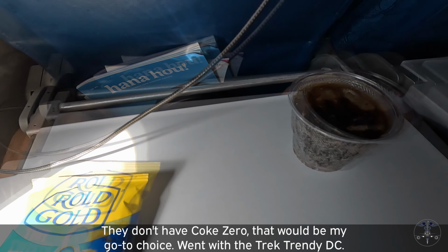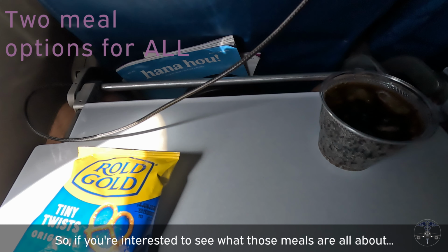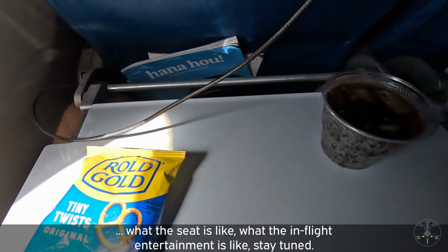FAs did say there are 2 meals on board today. Something you will not get in economy class on any of the other American carriers. So, if you're interested to see what those meals are all about, what the seat is like, what the in-flight entertainment is like, stay tuned.